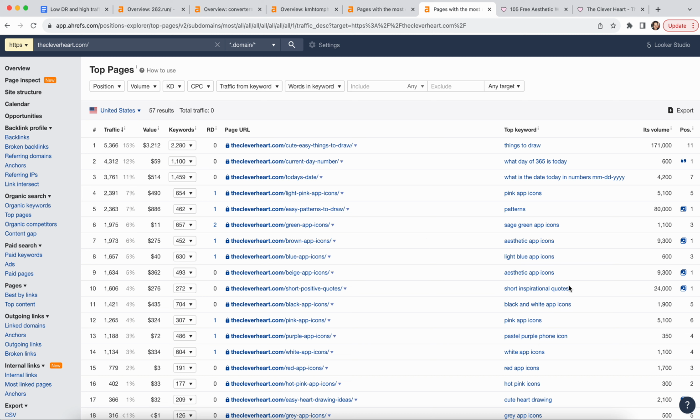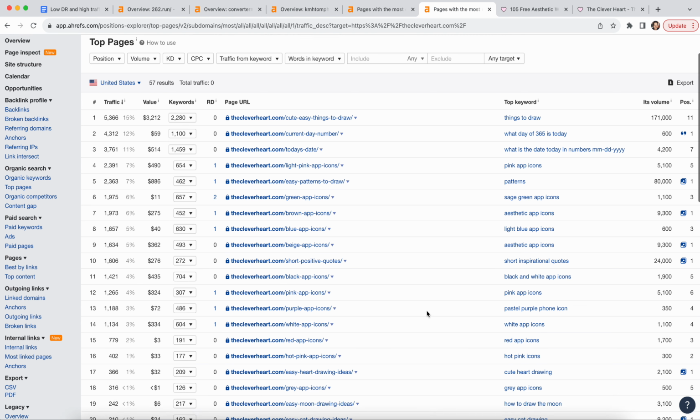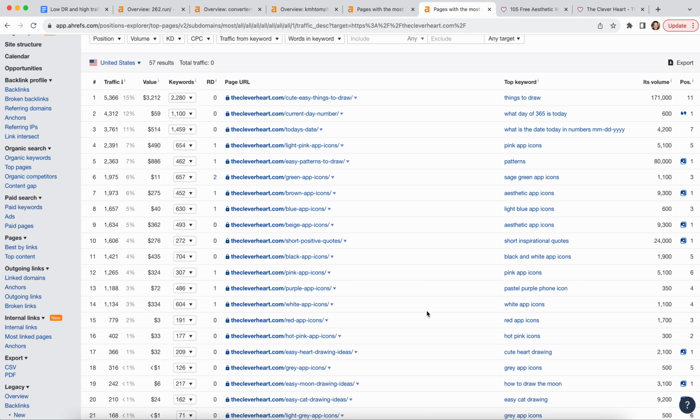She is targeting specific keywords as well. You can see short positive quotes, short inspirational quotes, black and white app icons, black app icons. And so she definitely knows what she's doing, but she's not over optimizing, which is really key. You don't want to over optimize because that's going to hit some of those helpful content update triggers.